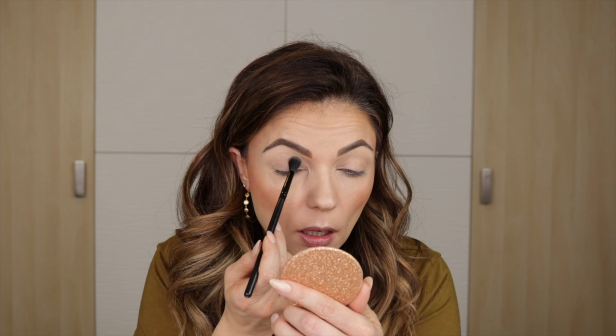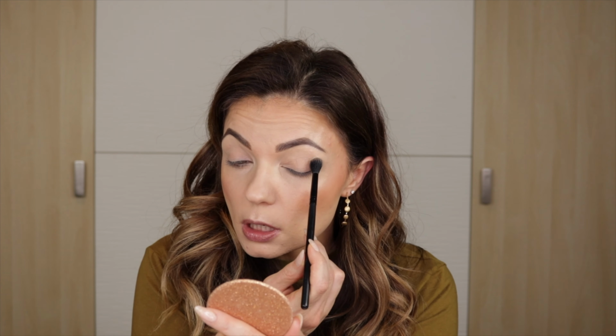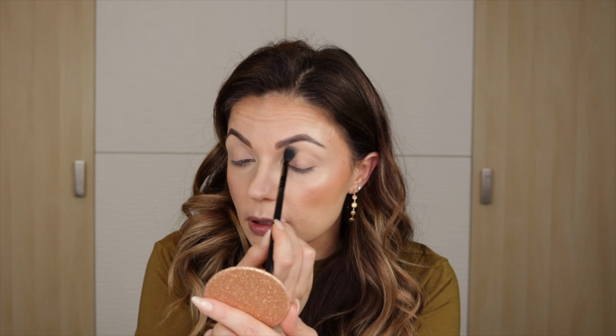So first, just to make sure everything blends super well, I'm going to take that lightest shade in the Baked Browns, it's just a nice creamy vanilla shade, and put that in the upper crease. Not all the way up onto the cream highlighter, but just below that. This way, I've laid down a powder that should help me blend everything out more easily.